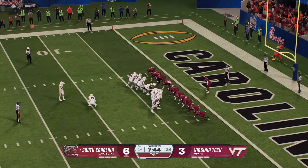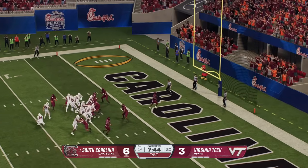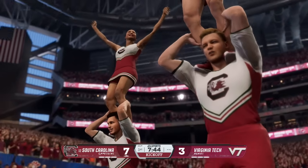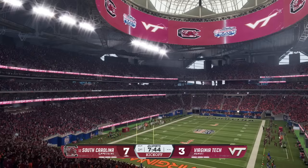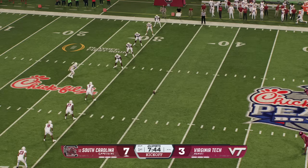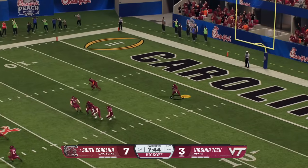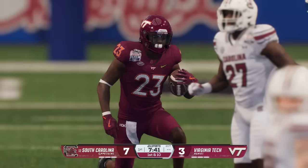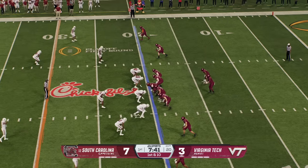So they'll try to add to the lead now with a PAT. PAT makes the score. Kickoff team is out there to boot it away. Fields it inside the 5-yard line. And he's stopped at the 20. Tried to make something happen. That's good coverage there. Here's the first play of the drive now from that 20-yard line.